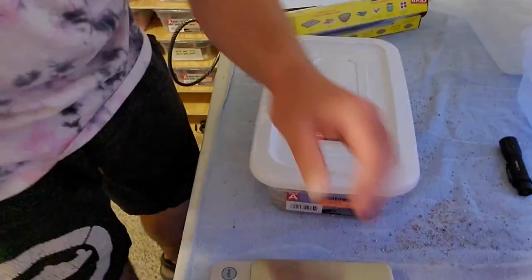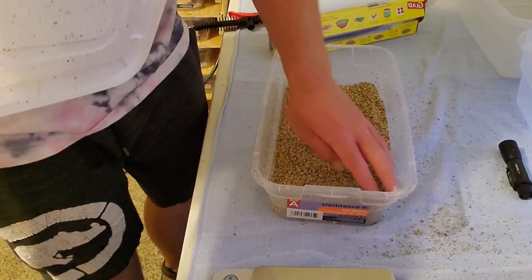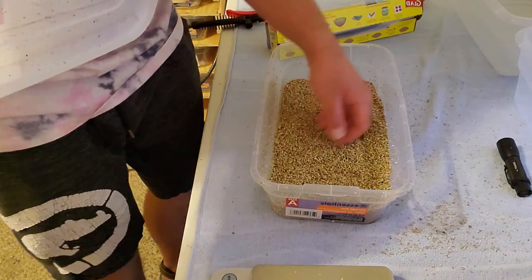Back and forth. Up and down, circles if you want to. Just get everything as even as possible. And it doesn't take much, a few shakes, and you might want to give it a couple taps like this. And now you have your perfect substrate. And so when you squeeze it, it will barely clump together. That's what you want. So it's not too wet, not too dry.